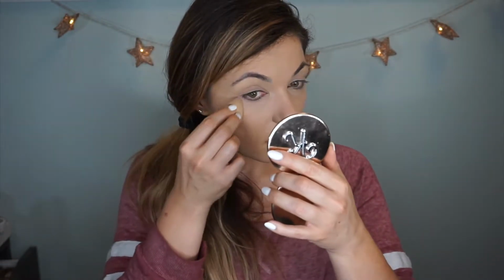So you guys can see, I'm going to turn this light down just a little bit. So you guys can see it does look really nice and natural. I do feel like I had to take a little bit more time to blend it out though, and that could be from the foundation underneath.